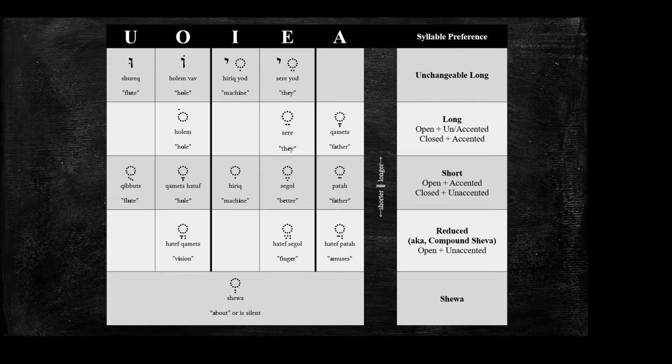Now, eventually, all Hebrew vowels can reduce all the way down to schwa, which is also an uh sound. So the word about, for example, or other words, there's almost no phonetic value at all. And so every vowel, the A, E, I, O, U vowels, can all be reduced down to that schwa, which means they lose their distinguishing characteristic of how they originally sounded.